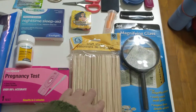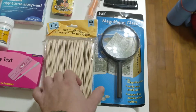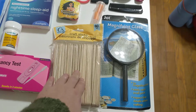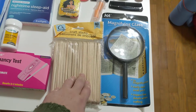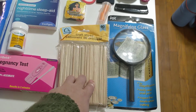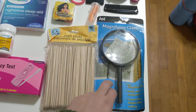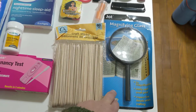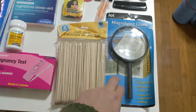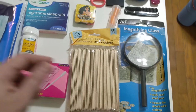I also have picked up some of these tongue depressors. These are the larger, thicker tongue depressors. Now these are marketed as craft sticks, so they're probably not as sterile as you would get for medical grade, but you can still pick them up 60 for $1. They are in the craft department. Magnifying glass. This is in the desk accessories, office supplies area. Also useful if you're trying to do something like remove tweezers or something else where you need to see better. Having a magnifying glass on hand could be handy.